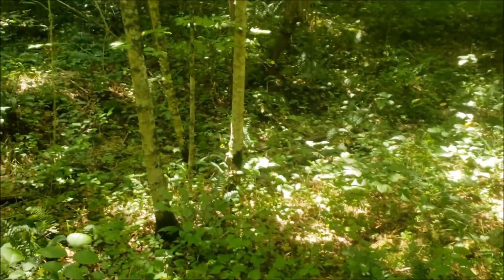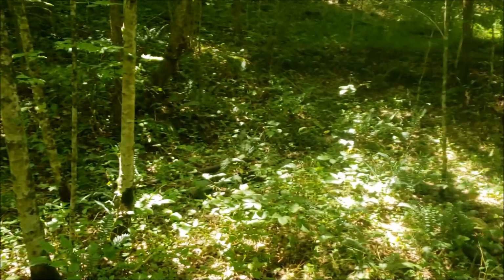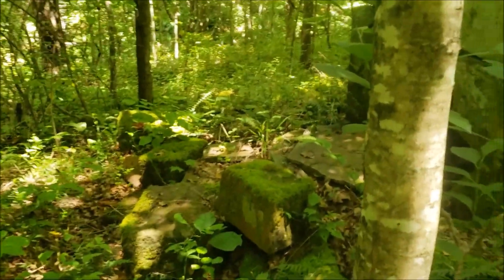Sorry if it seems like I'm shaking a lot. I'm watching for snakes, and I just ran into a big cobweb, and supposedly there's a few copperheads here and there around here. No, I may have been wrong.